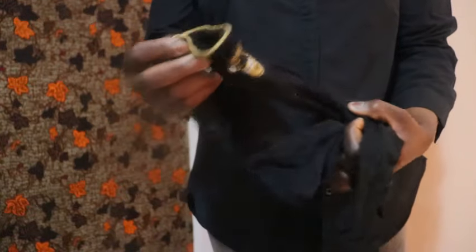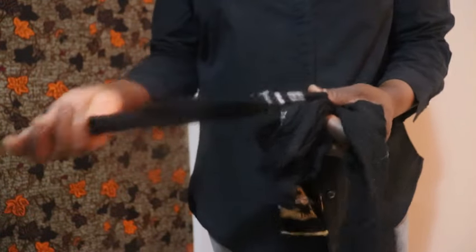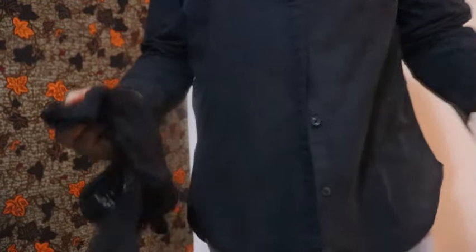You never knew. These are the lovely stockings I got from Rotterdam. So I'm just going to put it on. And yeah, pretty much it.